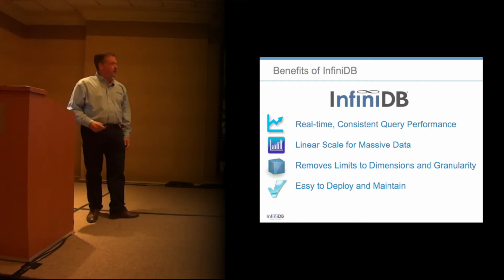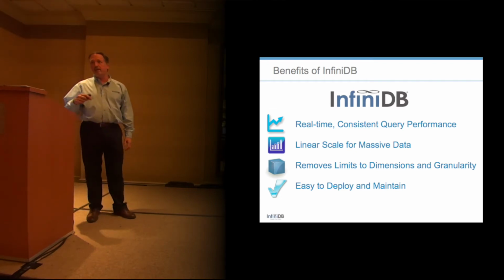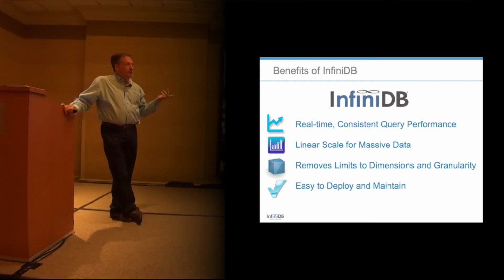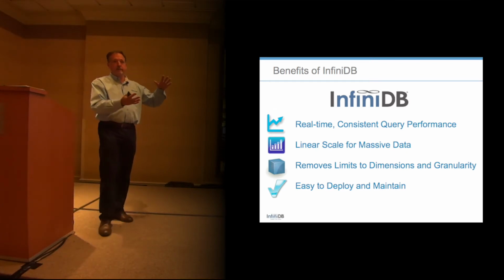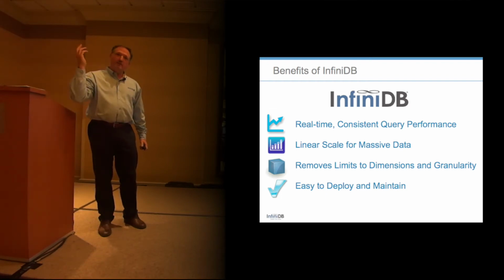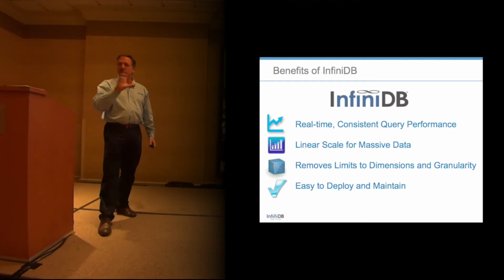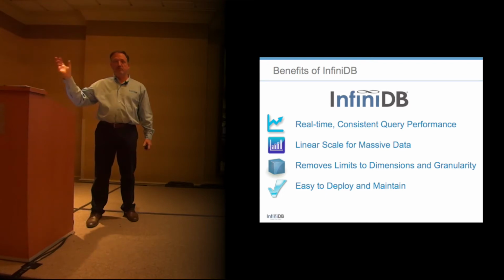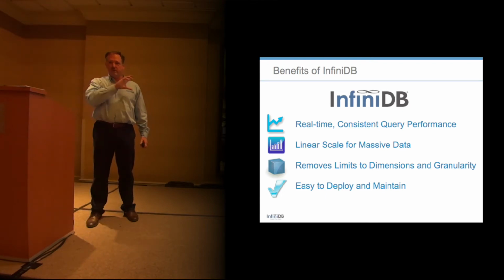So we talk about the benefits: consistent query performance and real-time access to very large data sets. By consistent, I mean you have a query against the latest month of your data set, with 100 million rows in it. If you're drilling down by these filters or that filter, say it takes 5 seconds to run the query. If you change the filters, it typically takes about the same time. It doesn't jump to 50 seconds under different circumstances. You get a very consistent response time.